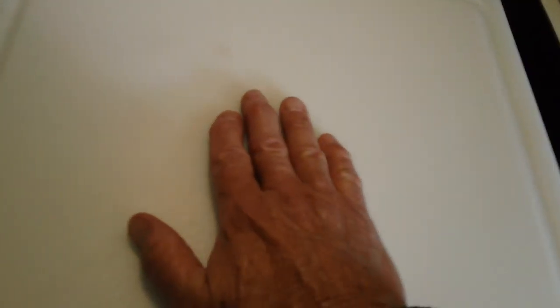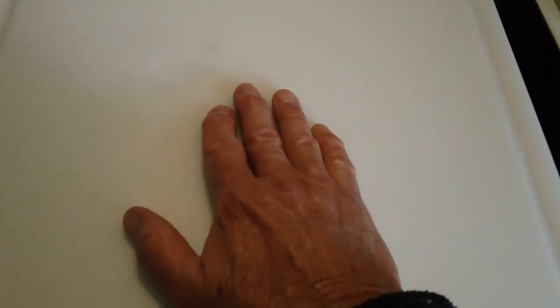I decided to go ahead and heat it a second time, take it out of the oven, because it had a couple of ripples in it after the first time. I took it out of the oven a second time and I put this heavy cutting board on it and then just pressed down on it. And let's see what happens.